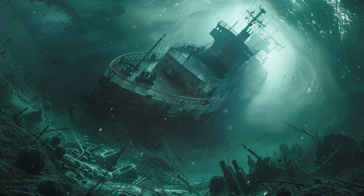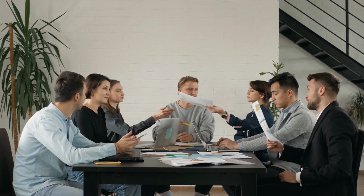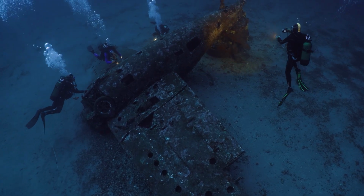The story of the Titan is a lot like the Titanic, both driven by extreme overconfidence and poor decisions. Stockton Rush thought he was above rules and the advice of experts, but the tragic outcome serves as a reminder that safety regulations, though sometimes tough for businesses, are there for a reason. So that's the truth behind what happened to OceanGate.